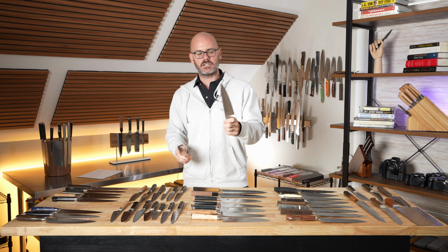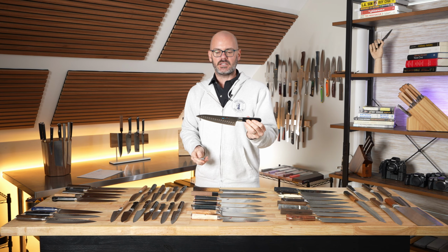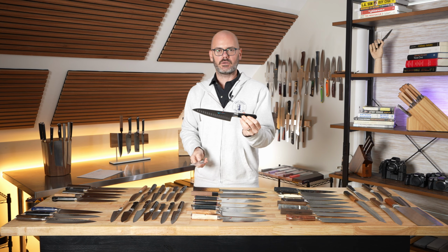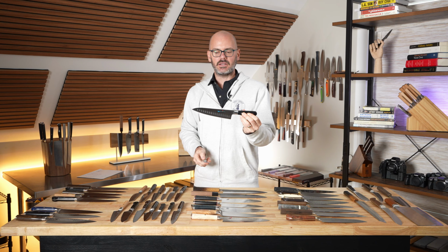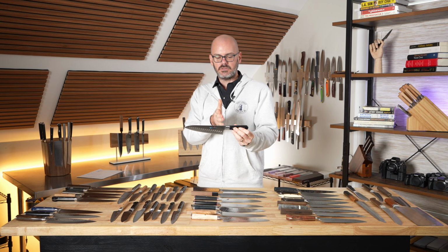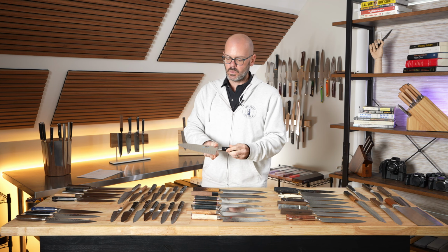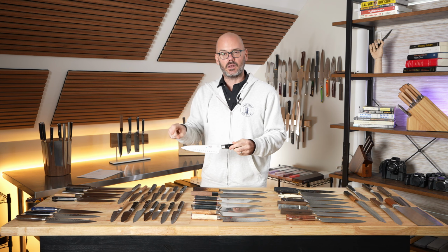So here we go. All right, first is the Mac Mighty. This is an amazing knife. The price point is around $140. And it's a German-Japanese type of hybrid. You've got that more Western-style German knife handle with the Japanese blade with the hollows on the side.